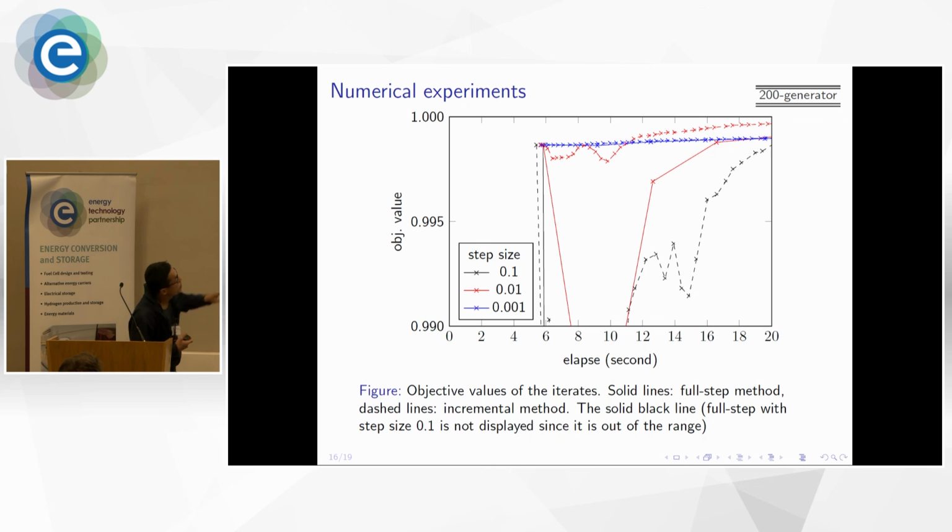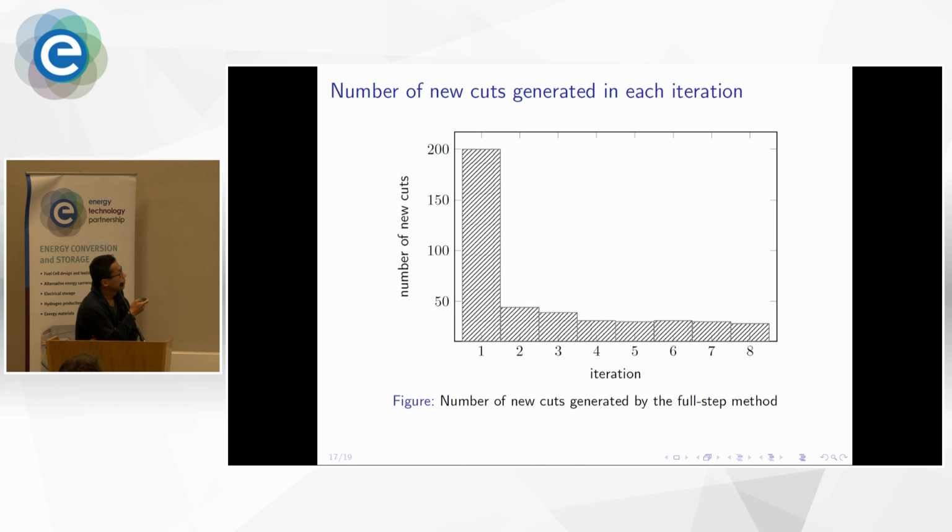We can see that if we compare the same regularization strength, an apples-to-apples comparison, the incremental method finds the optimal solution more quickly than the traditional full-step method. So empirically we also observe the benefit of only evaluating a subset of the function. This is because, probably I'm going to skip this in the interest of time.